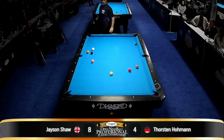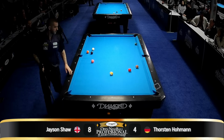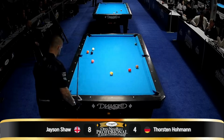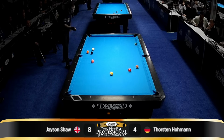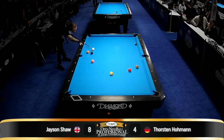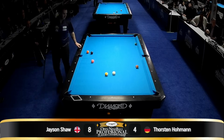Pretty good bump off the 5. Not the worst shot, but he's got the 8 in the side pocket, so he doesn't have to really play position off the 3 ball. Just making the shot into the corner. Kind of just coming off that right side rail. Might even slightly bump the 7, but I think he should clear it okay. He's going to bump into the 9.